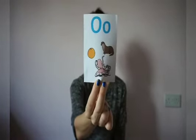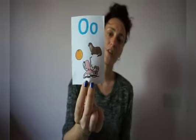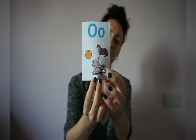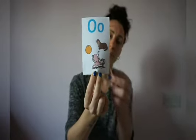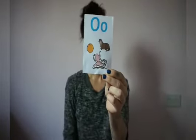So let's have a look at our oh sounding words. What can you see? Should we start with this one? Because maybe you don't know this animal. It's an otter. Oh, oh, otter. And this animal, good, octopus. Oh, oh, octopus. And this one, good, orange. Oh, oh, orange.